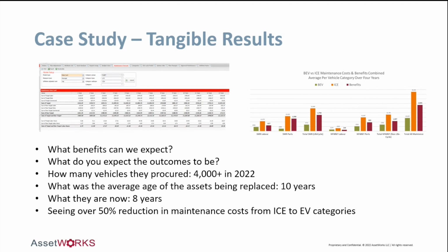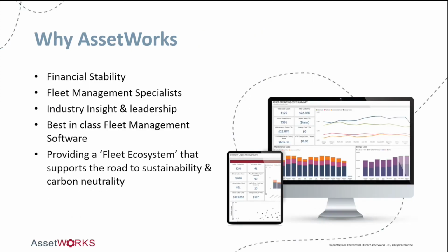In conclusion, why would you consider AssetWorks to help you in putting together your sustainability plan? One, we are one of the largest fleet management software companies in the world. We've got many fleet management specialists like myself that have been in the industry for nearly 30 years that are available to help our customers make their transitions. Our position in the industry is as one of the industry leaders, where other operations look to us for leadership, and we have the best-in-class fleet management software available to you today.